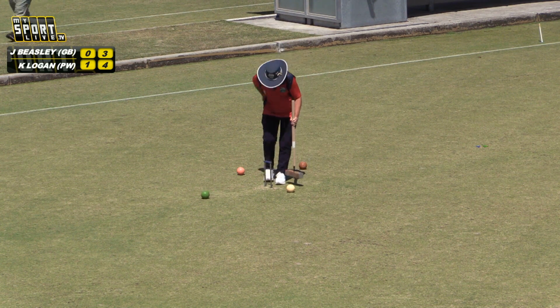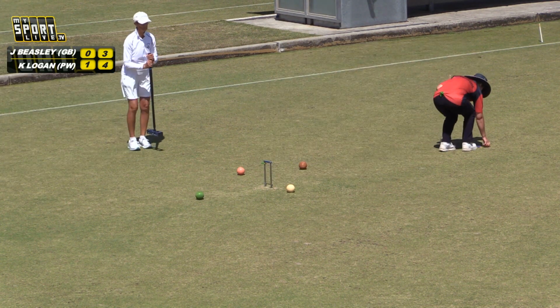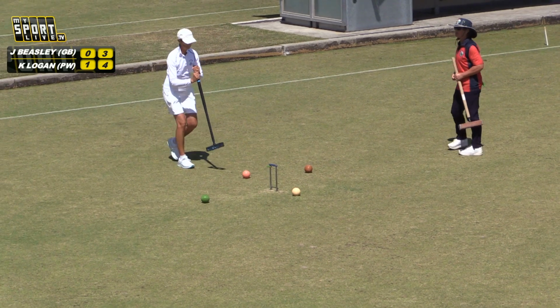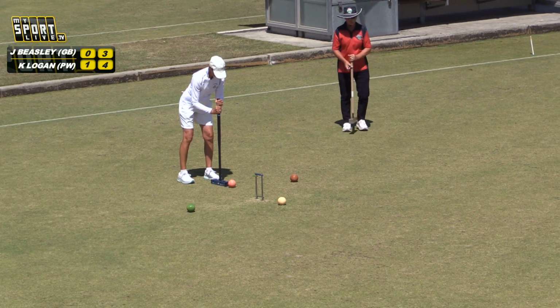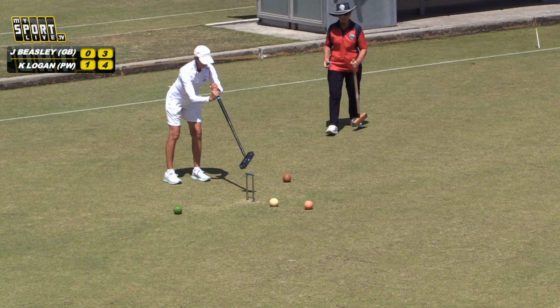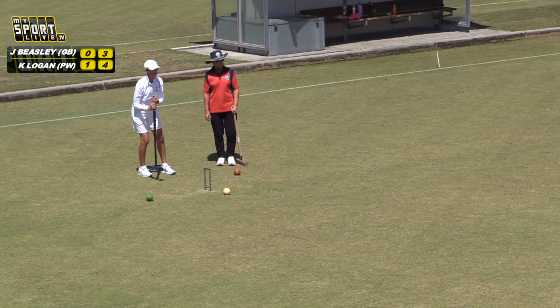So a difficult shot here with the green ball, but she goes through nicely. Lovely execution. Maybe we can see that on a replay. That seemed to be quite an up shot. That was a lot of bounce on that, and yeah, moved it. So yeah, that'd be grand.